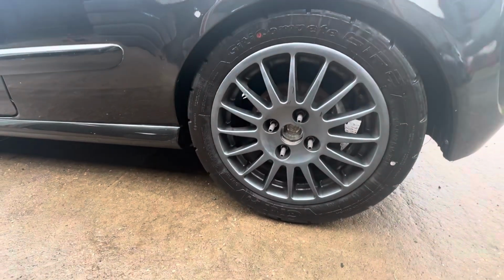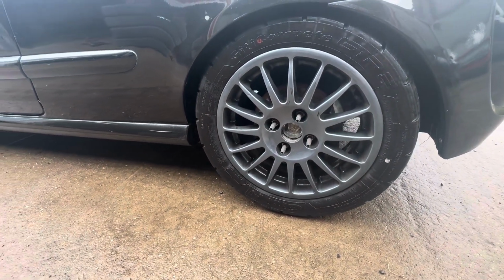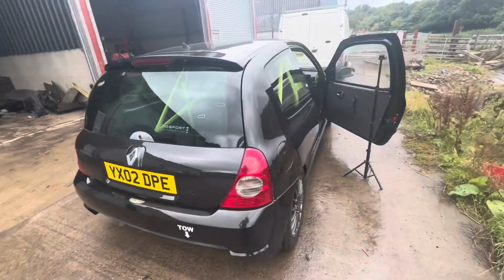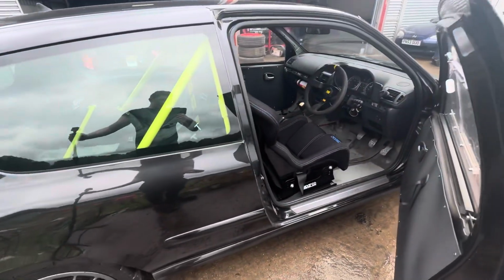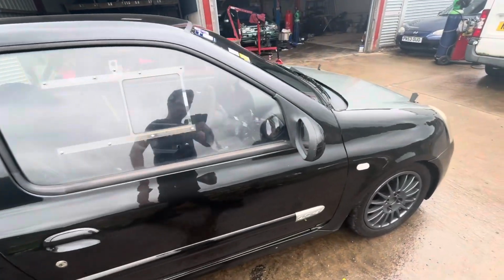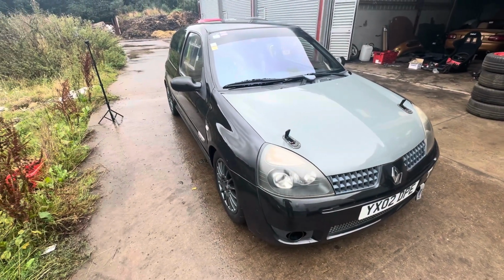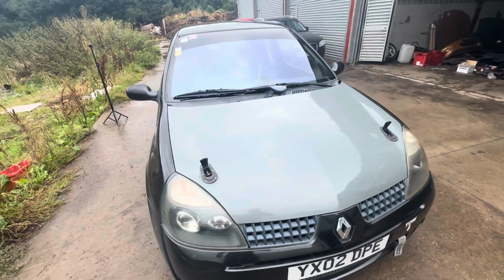Here's the tyres and the wheels, as I showed you in the last video. These are going to be just track wheels now. But behind the scenes, I may have come up with a deal on another one of these cars in the right colour as well, pearl black. And that is going to be somewhat of a parts car if it comes through. So I'll use quite a few of the bits off here to make this one less aggressive and more civilised for me to drive.